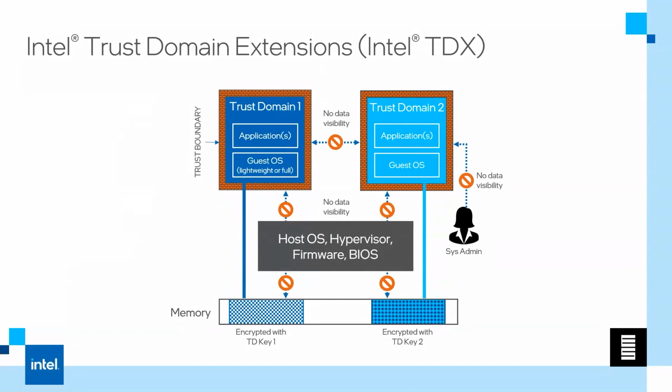The CPU enforces this level of protection using multiple techniques. One main piece is that the main memory of every TD is encrypted with a different hardware-protected ephemeral key. Another important aspect is the newly introduced TDX module, which manages the TDs and is executed in a protected new CPU mode. This is just a quick introduction to how Intel TDX works. Let's now take a look at how our close partner Edgeless Systems uses Intel TDX to protect entire Kubernetes clusters.